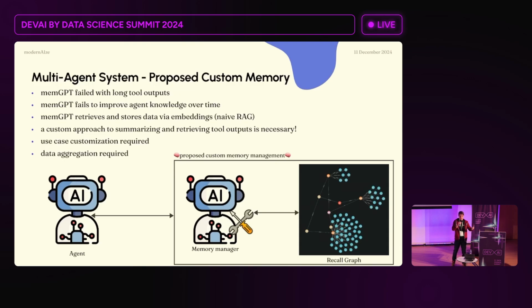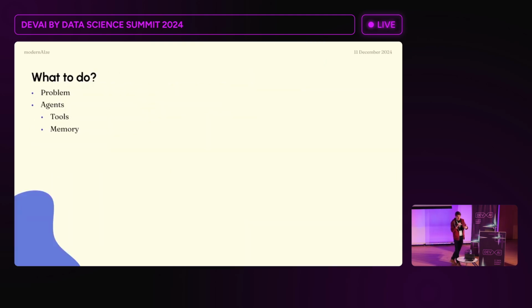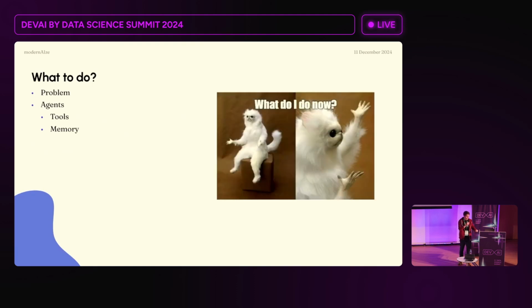So now we have a problem: we have agents and they have memory, but what to do now? How should they work, how should they interact together? If you just put developers in a room and tell them, hey, this is a problem, maybe they will do something, but it's better if you provide them some methodology. So people use Scrum, Agile, and so on.